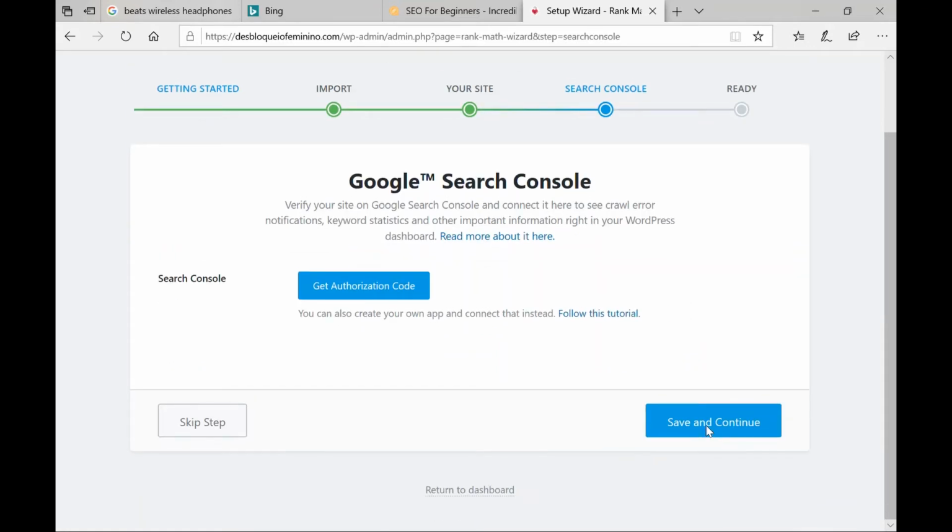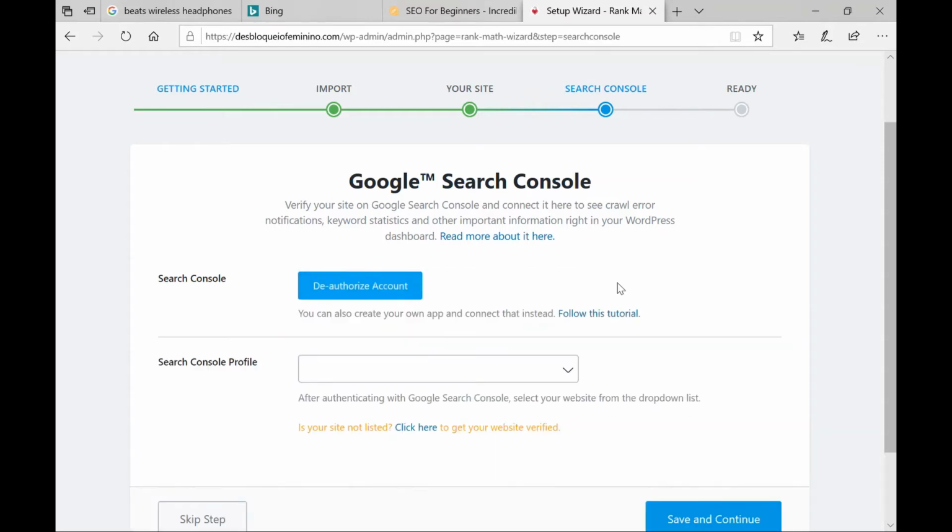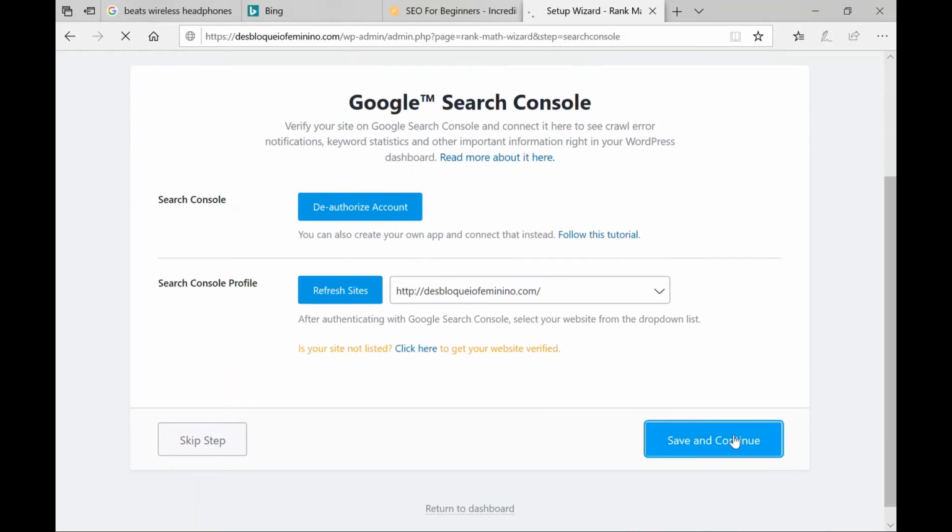And then Search Console. All right. So for this tab, you need to get authorization from the Search Console of Google. So let's click Get Authorization Code right here. And they'll send you to a Google page where you need to log in with your credentials. So what you need to do, you copy this code right here, all right? And then you paste it right here, and you authorize. All right, it is done. And now we save and continue.